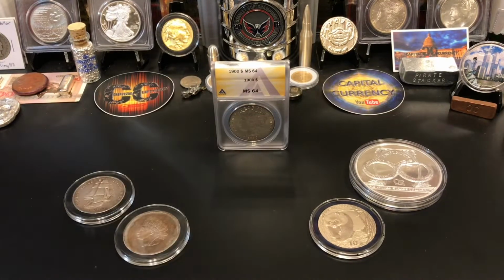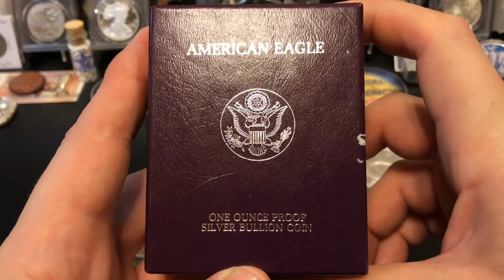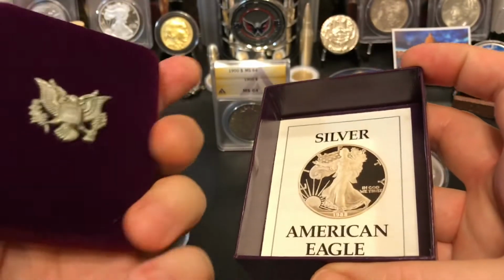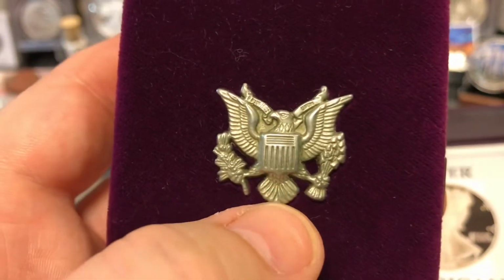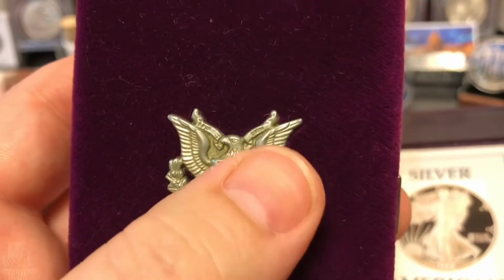Then we have an American 1-ounce proof silver bullion coin, the Silver Eagle, in the amazing purple boxes. I love these things. Look at that pendant right there. That thing is awesome. Pendant, is that what you call that? Very cool. I really wish they would still do that.